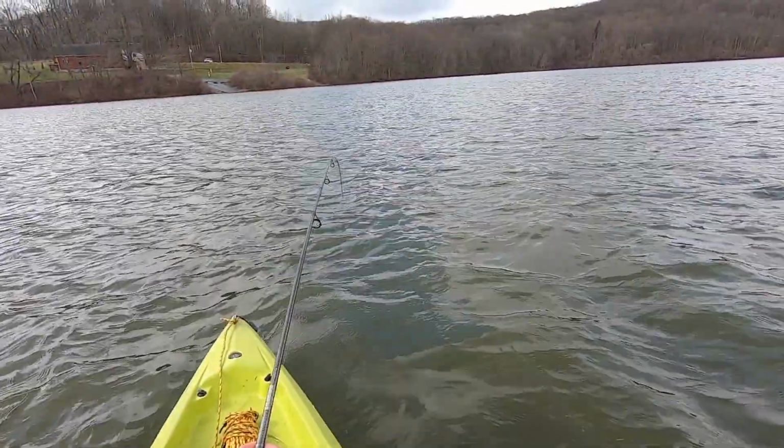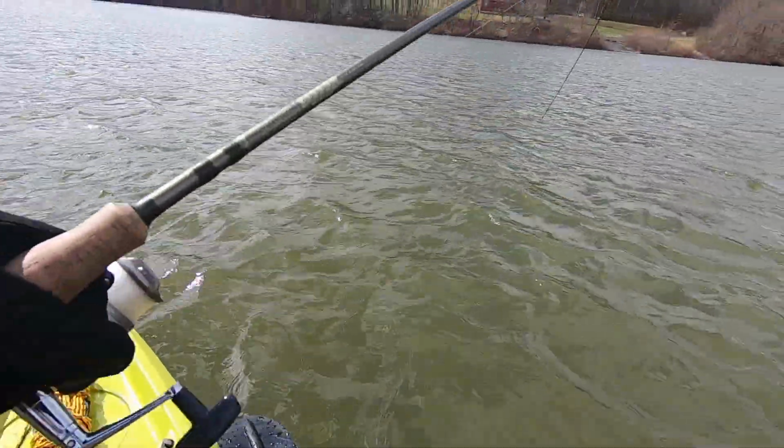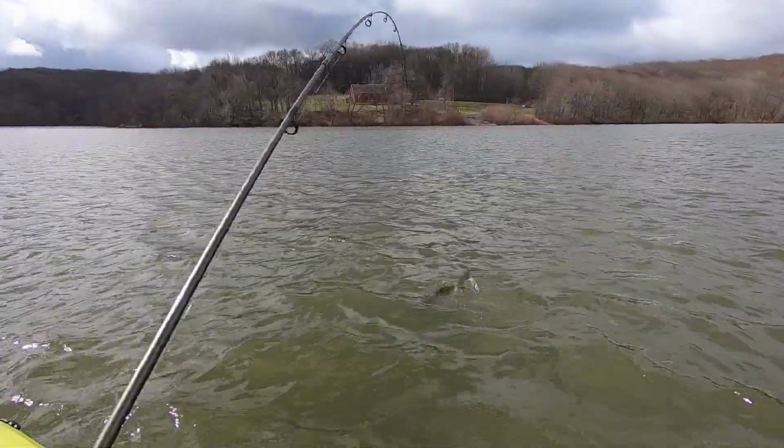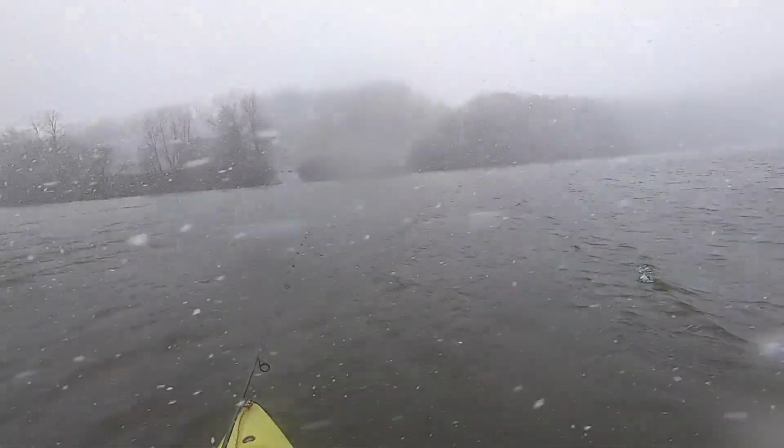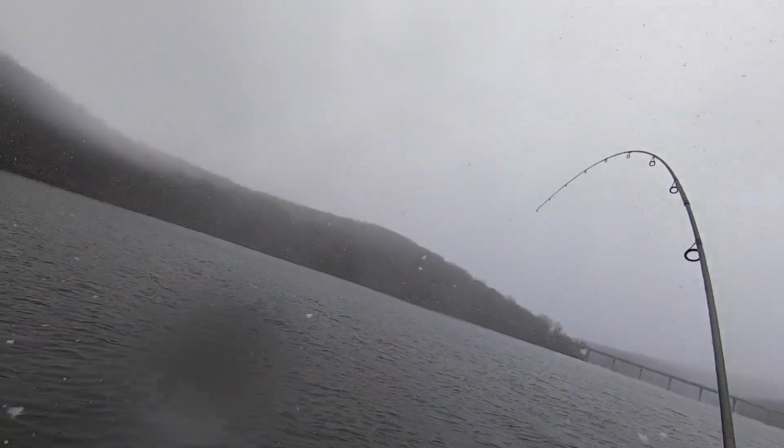Fish on. What is this one? Oh my God, that's the biggest hybrid I've ever seen. Look at this weather. Another fish.